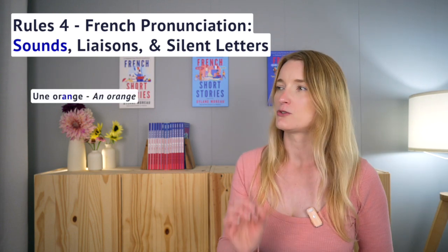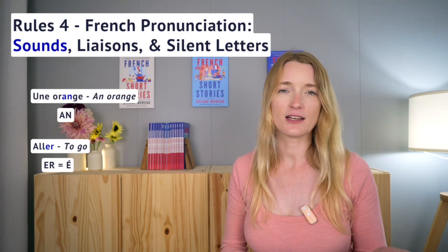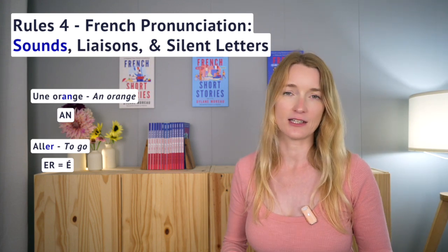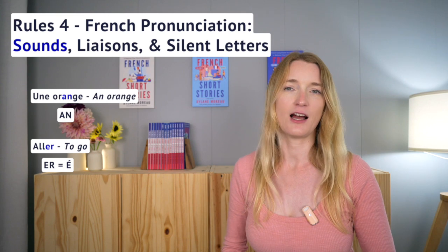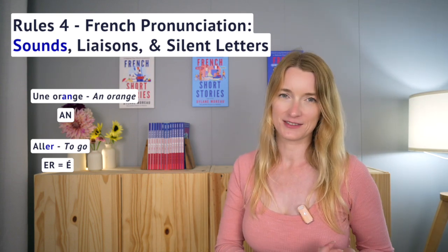If we look at a word that we have in English and in French, for example, une orange, orange. The two letters A, N make the sound en, orange. We don't read every letter of the word in French, but we have a lot of sounds. For example, ER at the end of verbs make the sound E. Aller, aller, c'est aller, aller, okay? So that's for the sounds.